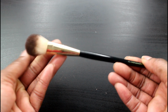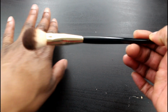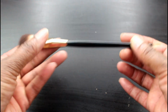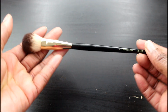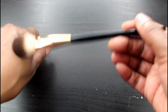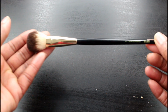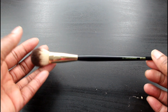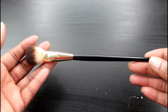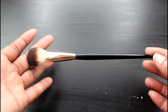But again, a nice brush, a nice sized brush, fluffy enough to where I can place my highlighter and then blend it out for a natural look. I like a natural highlight. And yeah, you could pack this on as much as you want or as little as you want and blend it out. So really nice, really soft, but I think it's overpriced for $9. I wouldn't buy this for $9. I'd catch it on sale. But if you do pick it up, it's a nice brush and one of my favorites for applying highlight.